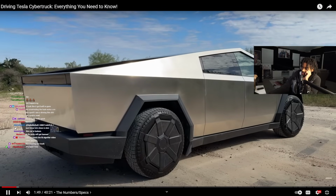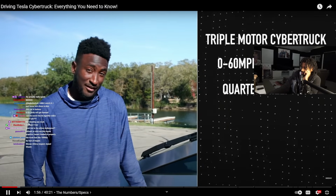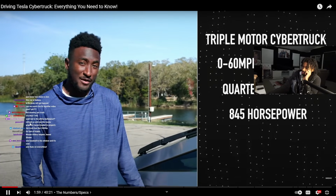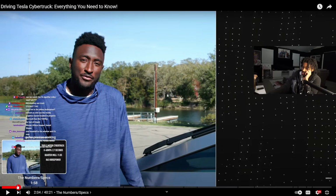Okay, let me see it. One in the front. And it's going to be able to do 0 to 60 in 2.7 seconds, an 11-second quarter mile. It's got about 845 horsepower. It has torque vectoring at the rear, and it's absurd. They call it... So it goes from 0 to 60 in 2.7.